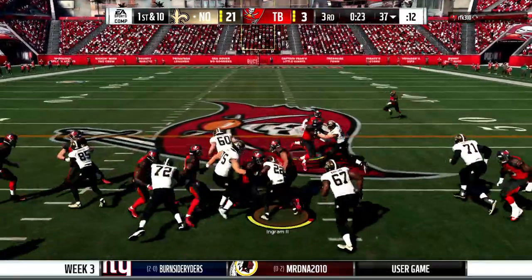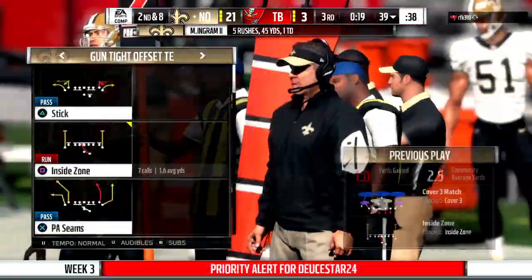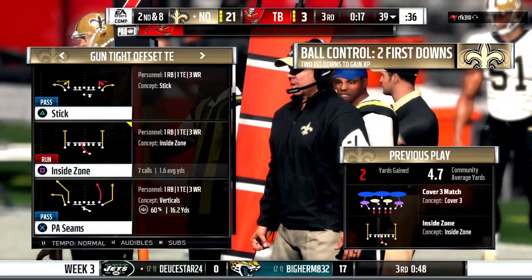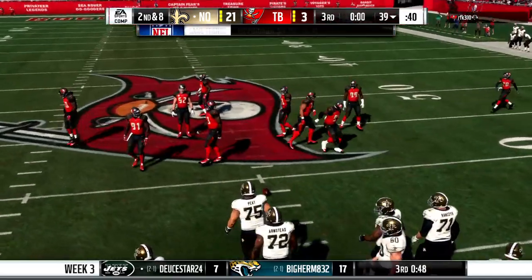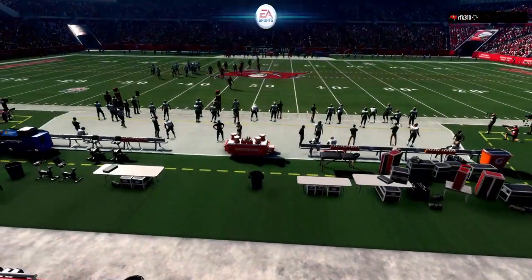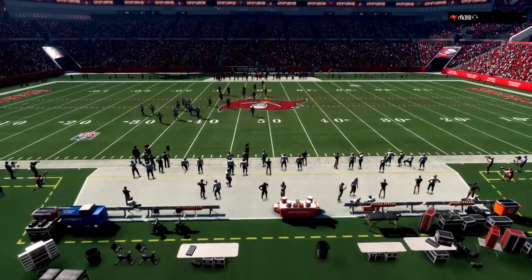The drive starts here with a carry by Ingram. Looking for an opening, not much there. He'll get it to the 39. 2 yards on the pickup there. It'll be 2nd and 8. Well, he was looking for some running room, and there wasn't a whole lot of it there on that play. I think he was lucky to get a couple of yards out of it because those defenders were rallying to the football pretty quickly.